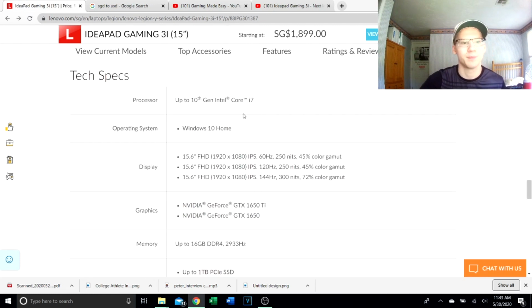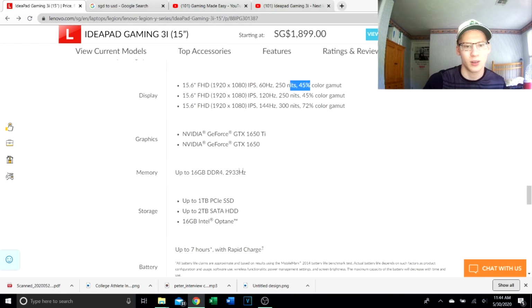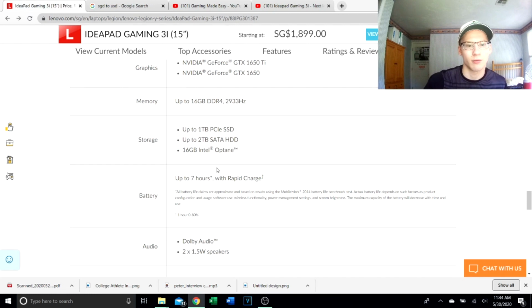So here we go. Here are the different settings you can do. You can just adjust the display. You can go up to 144 hertz, 300 nits, and increase the color gamut. So right now it's only 45% color gamut, which is kind of low, and then you can switch between the 1650 and the 1650 Ti. Same base memory in terms of RAM. Storage, you can go up to a terabyte SSD, 2 terabytes, and then 16 gigabytes of Intel Optane memory, which is pointless. 7 hours with rapid charge.